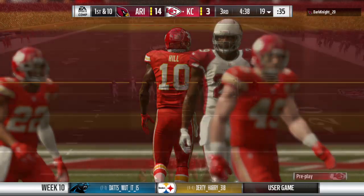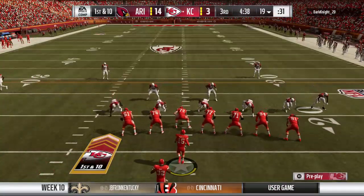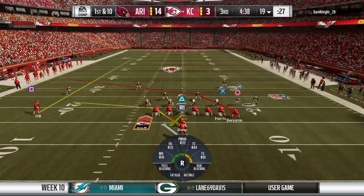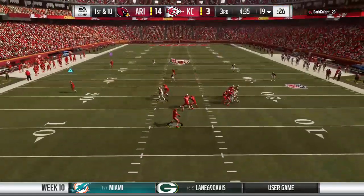So here's the Chiefs offense ready for their first reps in half number 2. They were able to get the stop defensively. Now a chance really to set the tone here in quarter 3. They can really take charge, can't they? And this is probably how it was drawn up at the half.